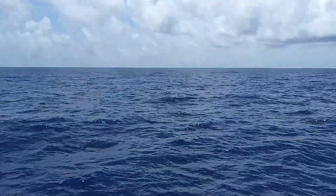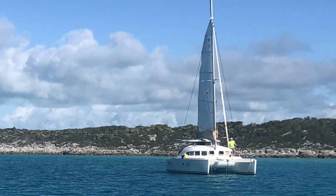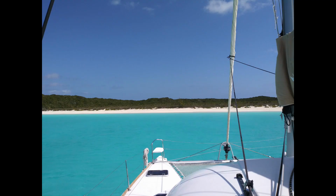Magic is my 2015 Lagoon catamaran that I hope to sail around the world in. I was doing my usual solo sailing and left St. Thomas to continue my journey.